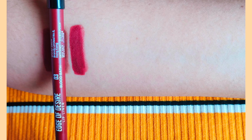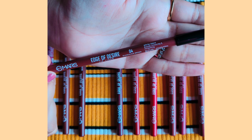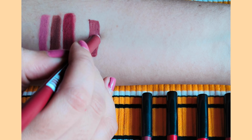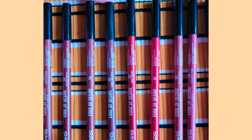Overall, I am obsessed with Mass Cosmetics Edge of Desire lip liners. The formula is comfortable and doesn't dry out the lips, and the shades are gorgeous. If you are in the market for new lip liners, I highly recommend checking this out.